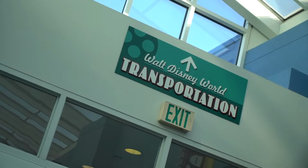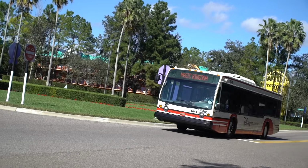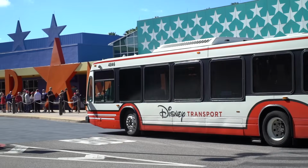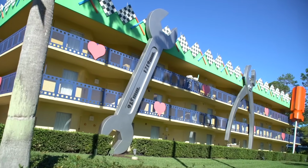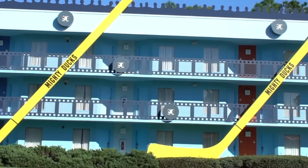All right, so one of the most important things about your resort is transportation from your resort to the parks. Here at All-Star Movies, we have only one mode of transportation, and that is the Disney buses. The Disney buses run about every 20 minutes. Fun fact, there are 4 miles of railings here at the All-Star Movies Resort. And these railings look like movie reels.